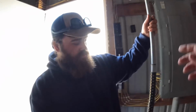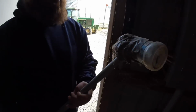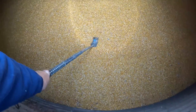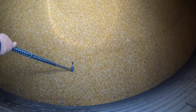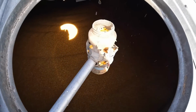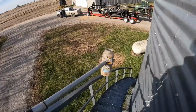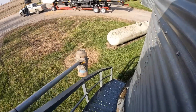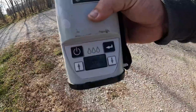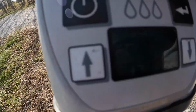I had 17% corn in there, so we ran it for basically 8 hours yesterday. Threw some heat into that corn. We'll go see what the moisture is. Look at that high-tech deal right there, bud. All right, take them with you and go get yourself a sample for me. 17.7. That went the wrong way, bud.